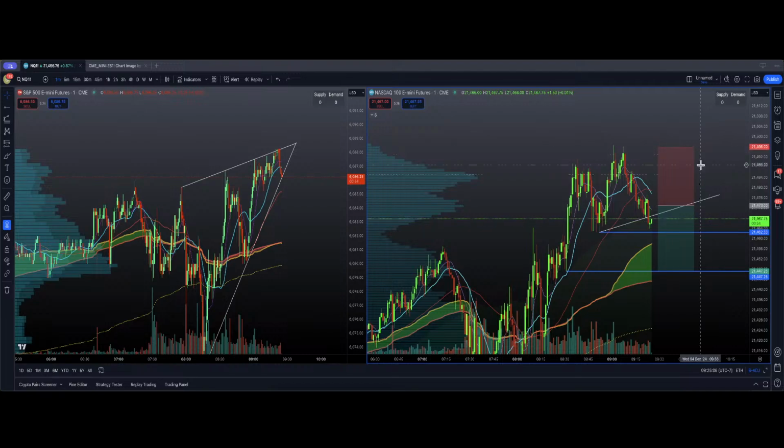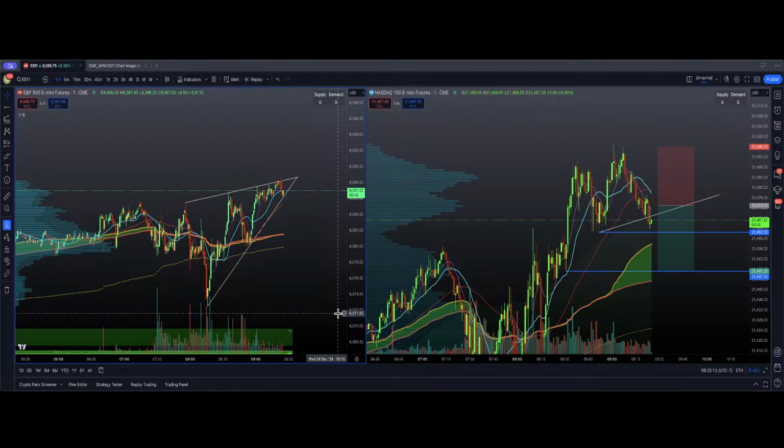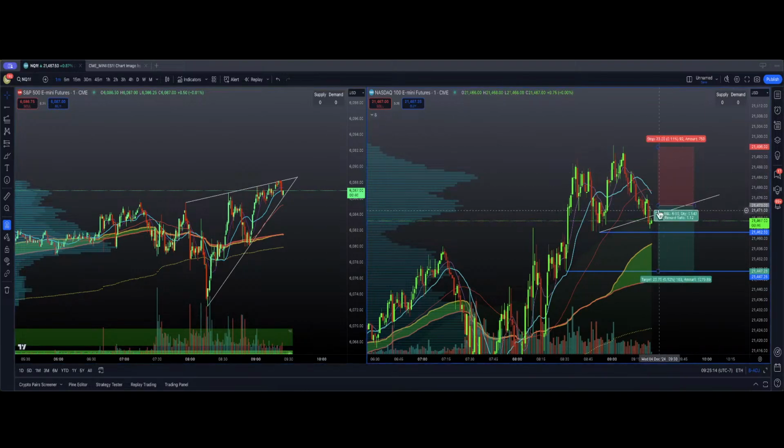I don't like that they can't close green, but ES, that's a textbook rising wedge. The problem is though, high of day on ES is not, like, I'm not a huge fan of this trade. I said I'll enter if the green candle validates. I did, but I'm just not a fan of this trade. Not really a fan of anything, to be honest.